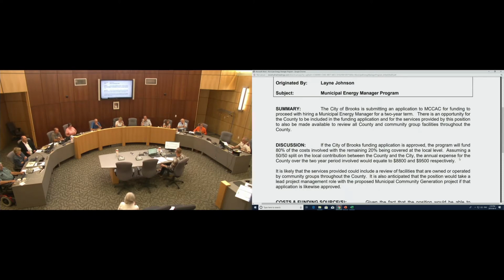The opportunity is for us to participate with the City of Brooks in hiring a municipal energy manager. The services of that position would be made available, of course, to all the county facilities. Plus, I think there's an opportunity for us to provide the services of that position for the benefit of all of the community groups that operate facilities as well. Those groups obviously are relying on volunteers. They don't have the time, the technical background, or the expertise to deal with the issues that a municipal energy manager would be able to deal with when it comes to reviewing the status of their facilities and recommending some upgrades that might save those organizations energy costs in the future as well. So that's what this particular one is about.